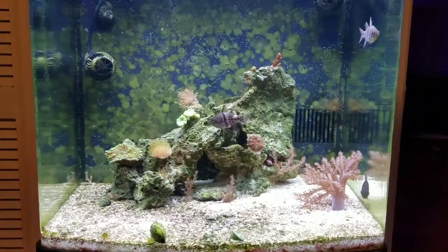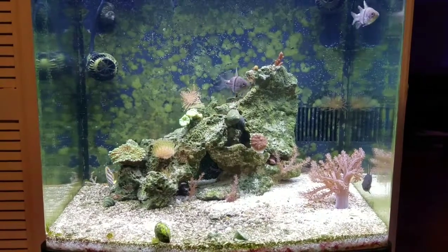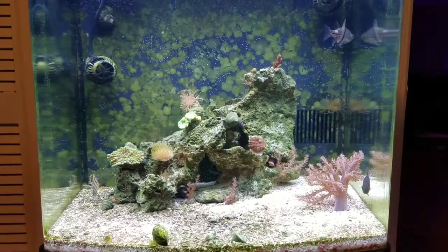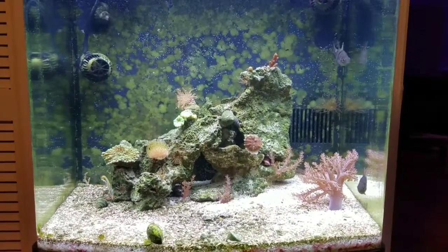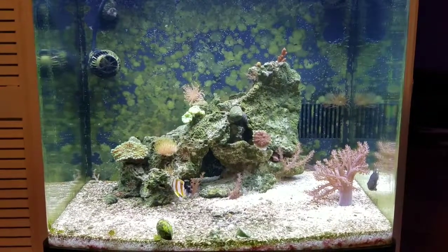So the tank's been running well about 6 months now, so we will see how it does, and try to eliminate that Aiptasia.